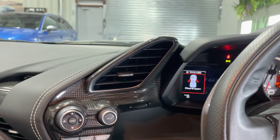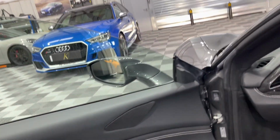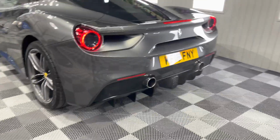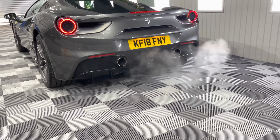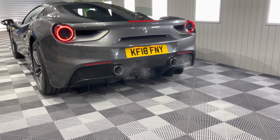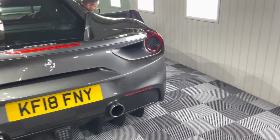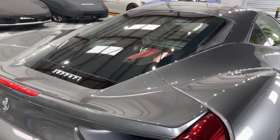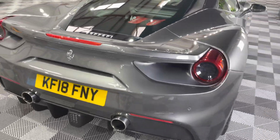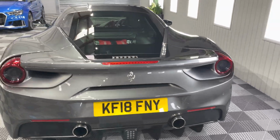Nicole, can you just take this round the back, I'm going to do a few little blips on the exhaust. As you can tell, very nice sounding car. I don't normally like doing that because the neighbours don't like it, but as I've got everything shut, I thought I'd give it a little blast for you so you could hear what it sounded like.